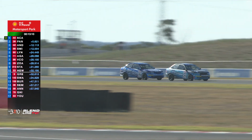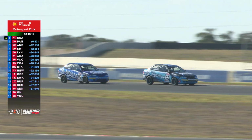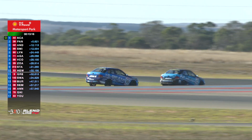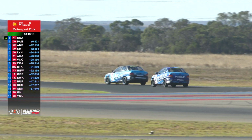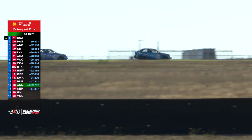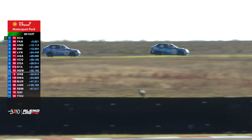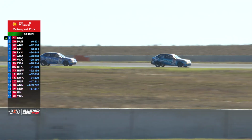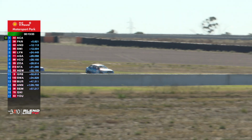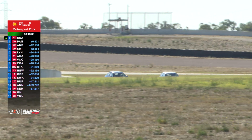As they head down in turn number 9, Smith going to the inside again. Anderson defends. Doesn't alter his line this time. Keeps it to the far left-hand side of the circuit to keep Smith at bay, and is doing so very, very smartly at the moment. This is great, clean racing between these two machines. The Air Everywhere car and the High Beam machine just behind it. Both really nicely presented XLs.